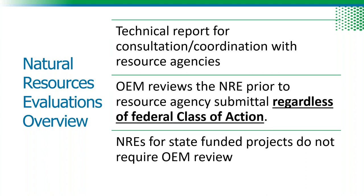Because this is a technical document going out to our agency partners and we're seeking concurrence, for federal projects OEM does review the NRE before it goes out to the agencies, regardless of that federal class of action. When it comes to state-funded projects, we are not reviewing the NRE.